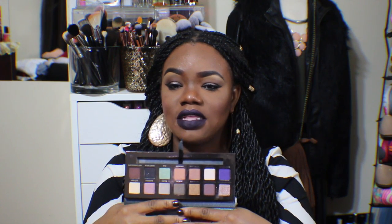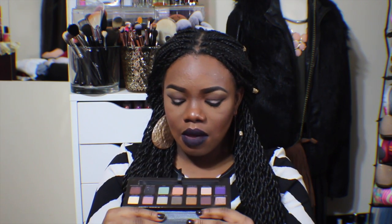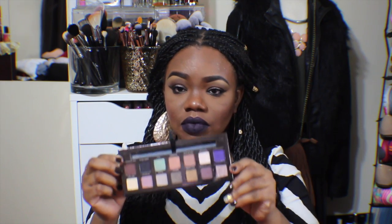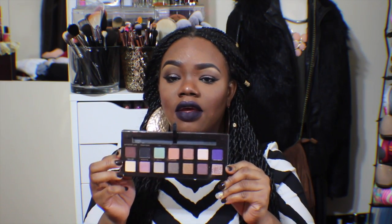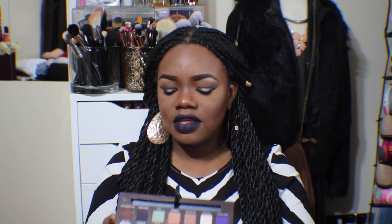The next palette that I picked up is the Anastasia Beverly Hills Self-Made palette. It looks like this, guys. It's a pretty palette. Has a couple of darkish shades in there. This color over here is bomb. It's so gorgeous. But yeah, has a green in there, a purple in there. Has a lot of color that you would love to use on your eyes. So yeah, love this palette.